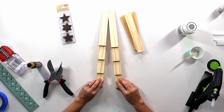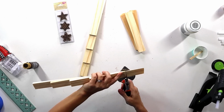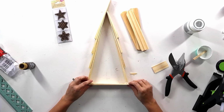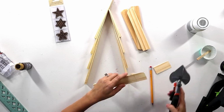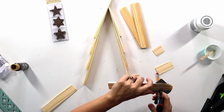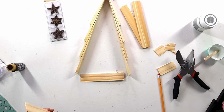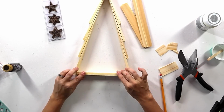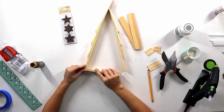And then we needed a base for it. What I ended up coming up with is I figured out how wide I wanted the tree. And then I took my miter shears and clipped off the end of one of the shims and did the same thing on the second shim. And we're going to lay them on top of each other, opposite of each other, and we're going to hot glue those together, and that will provide us a nice flat base. And then we're going to assemble this Christmas tree.